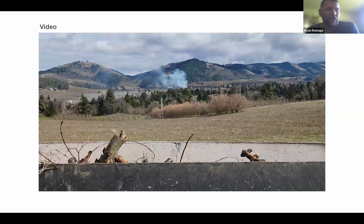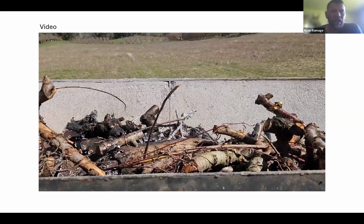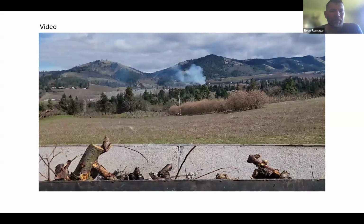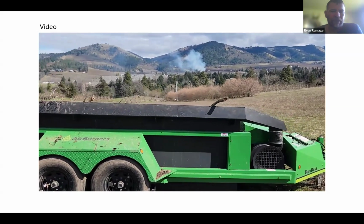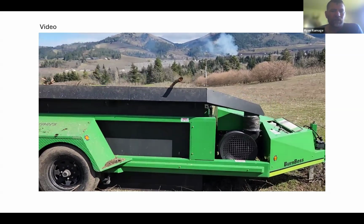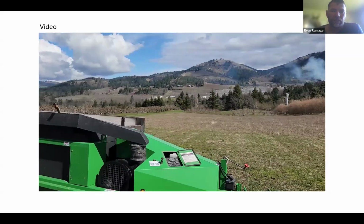This is one of my favorite pictures. So when people ask, why not just open pile burn? Why use an air curtain burner? This shows a lot right here. Our machine's operating, and right here in front of us is the manifold that is pumping air over the material in the burner. Show you a little bit better picture here in a second. And we are in full function. So we are operating, and we're videoing through the output of our machine of what we're countering off in the distance, which is open pile burning.